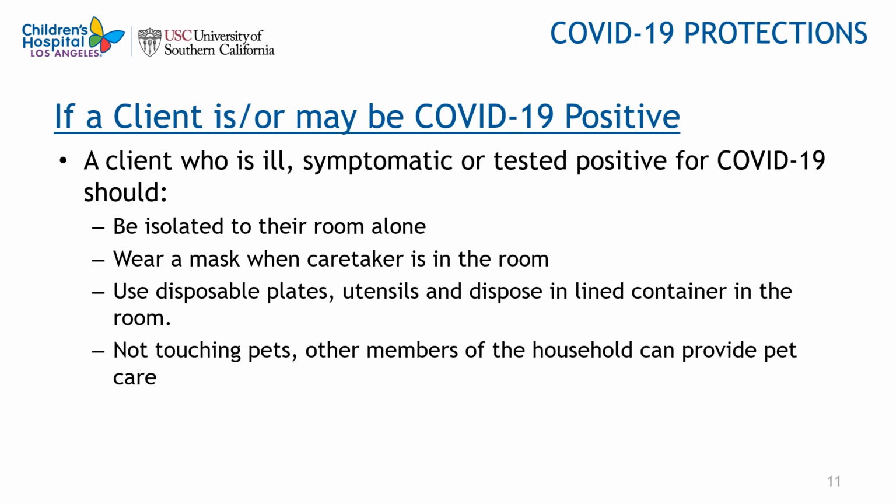If a client is ill, symptomatic, or has tested positive for COVID-19, this client should be isolated in their room alone, wear a mask when the caretaker is in the room, use disposable plates, utensils, and dispose of them in a lined container in the room. And the client should not be touching pets. Other members of the household can provide pet care.